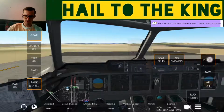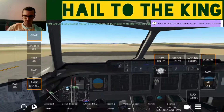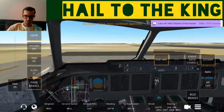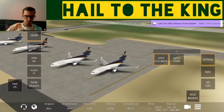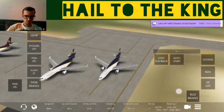We'll do engine 3 start. Request pushback, runway 18 left. Beacon lights on. Dallas Fort Worth Ground, Southwest 702 Victor Alpha Heavy, ready for pushback with information Delta, requesting runway 18 left. Southwest 702 Victor Alpha Heavy, pushback approved. Pushback approved, Southwest 702 Victor Alpha Heavy.